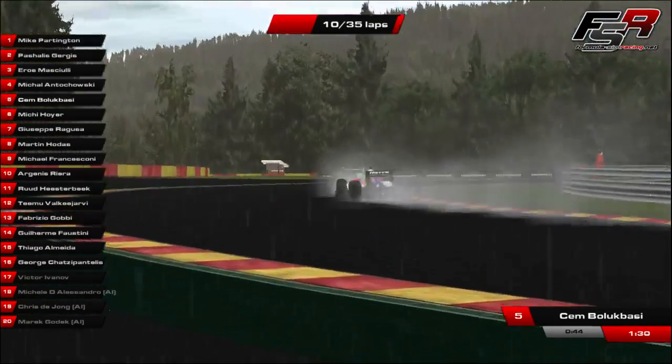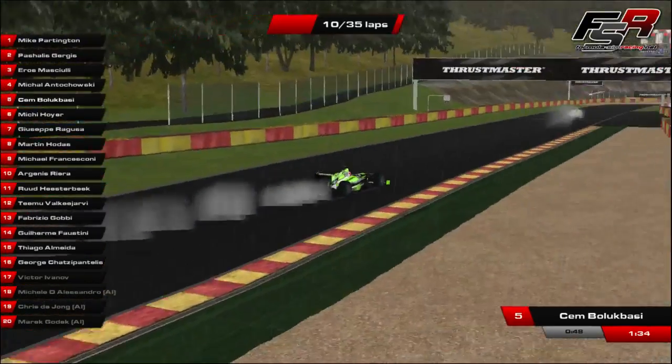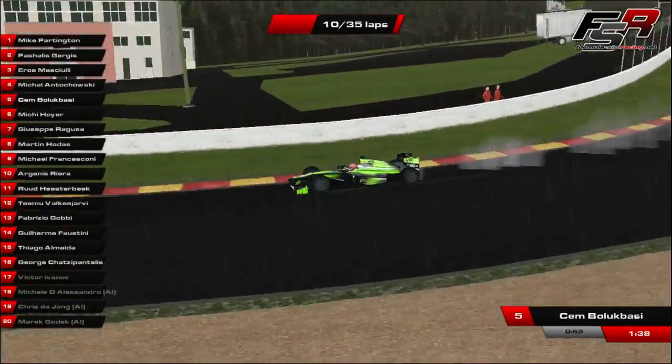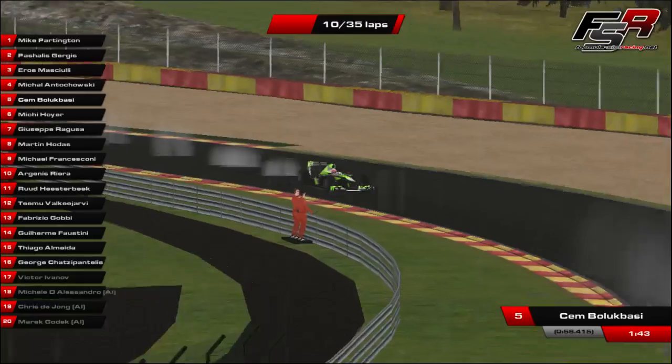And in fact, Bolabassi is on a charger at the moment, just past Hoyer. So looking really good. And it appears that all the drivers that haven't pitted at the moment are struggling. So Bolabassi seemingly timing that pit stop right.